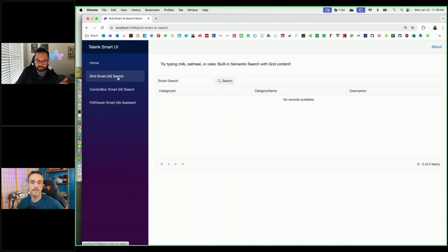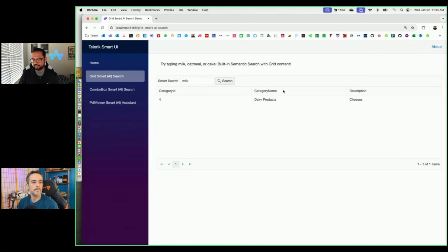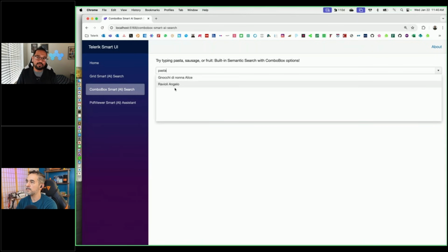But this is a smart search. So we have semantic searches now that we can bring in, powered by maybe Entity Framework or SQL Server, whatever it is. It's just text-based content that we can run some semantic searches on. So in this case, I can type milk and do a search, and it highlights dairy, because even though it doesn't exactly match milk, it's a semantic match. It's a vector match based on what I'm trying to search on. Same with combo box. I can type in pasta, and it brings back gnocchi and ravioli, because again, they are pasta, even though they're not called pasta.